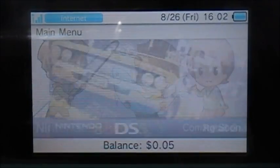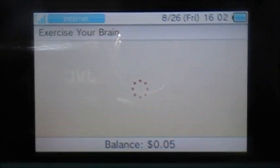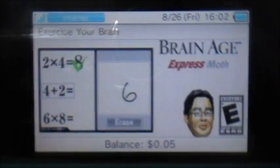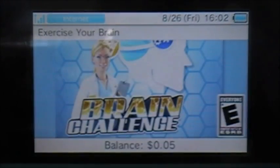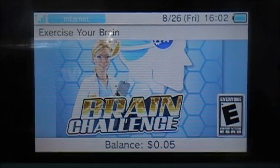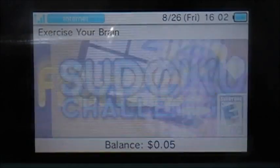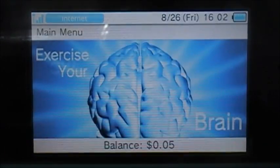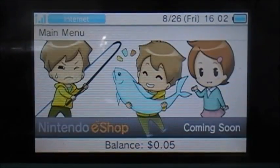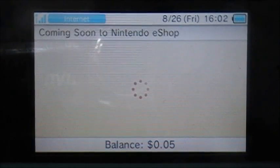Get your game on, Exercise Your Brain, one of the 9 favorites coming soon, retail games. I guess we'll check these last two, Exercise Your Brain. It's stuff like Brain Age Express Math, which is actually free with the DSi XL, Brain Age Arts and Letters, that's free I believe, Brain Challenge, don't know what that is. Brain Age Express Sudoku, Frenzic, and Sudoku Challenge. But the Brain Age games are really good, pretty creative, so I'm not gonna check that. We already check that like every week. It's kinda like the same baloney.